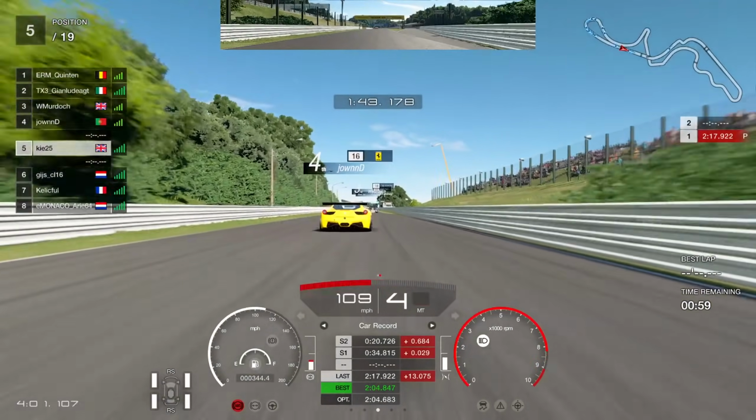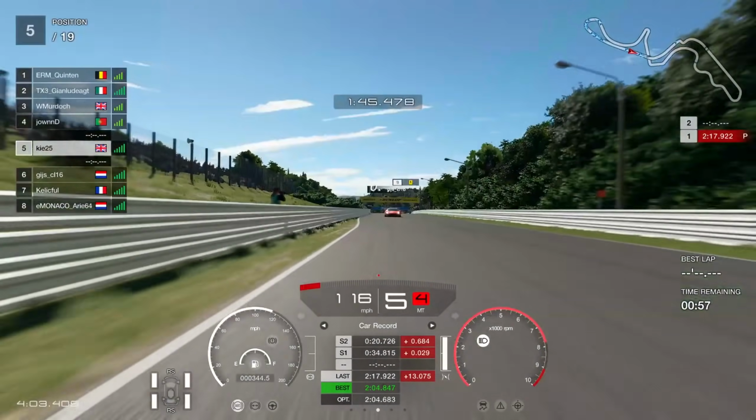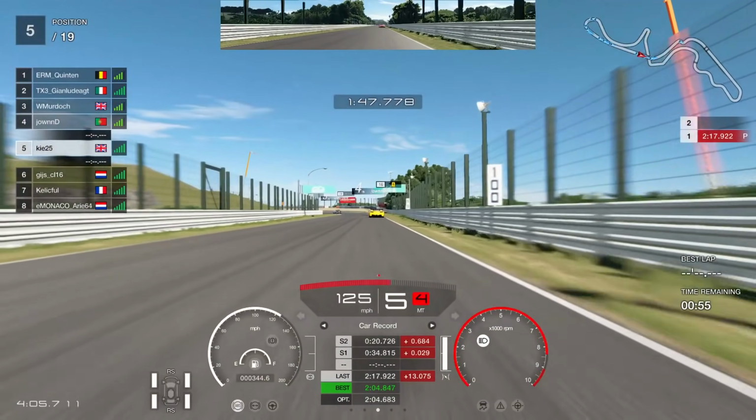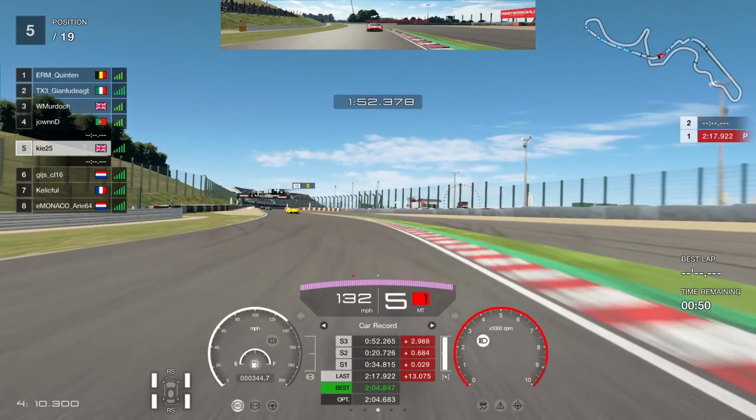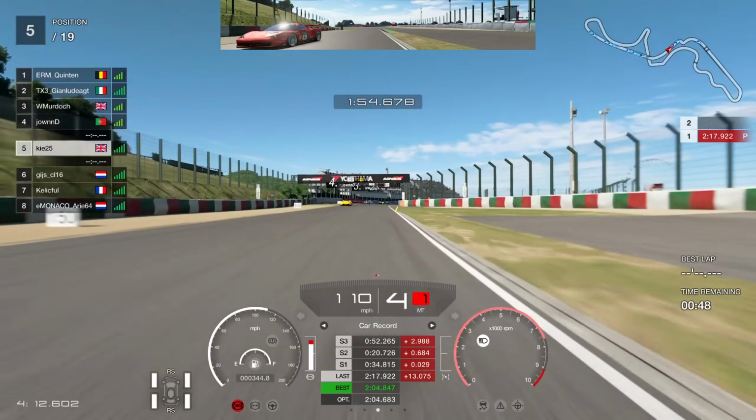Today we're back on GT Sport with highlights from a very heated FIA top split manufacturer race at Suzuka in Group 4. If you didn't see this on the live stream, then this race was extremely intense.